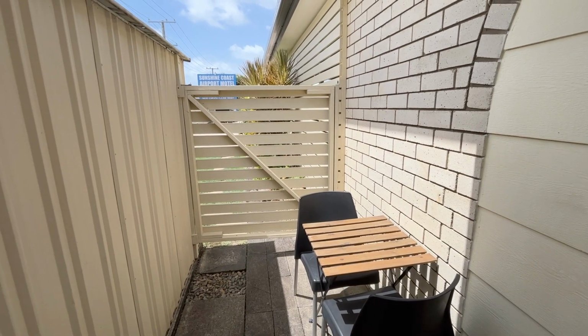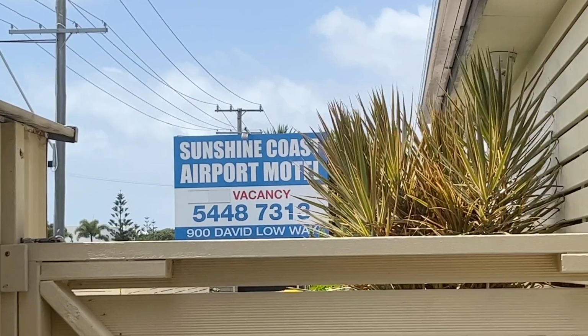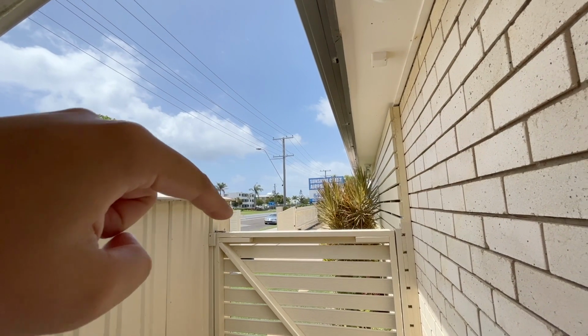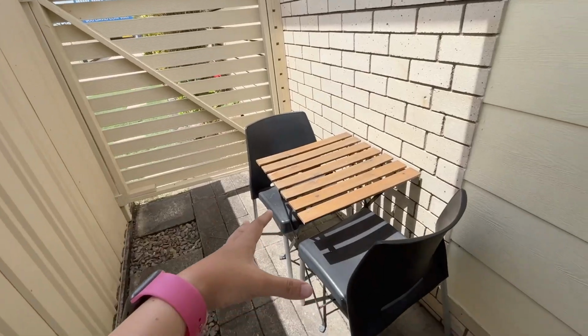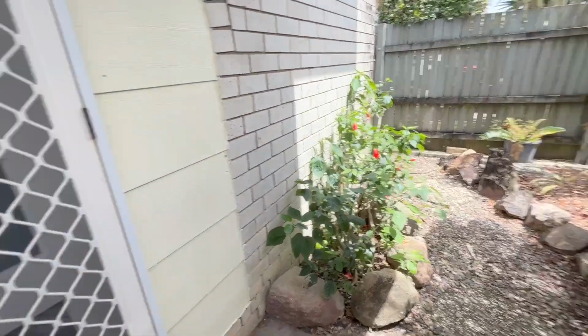Okay, let me show you what the outside looks like. So as you can see here, Sunshine Coast Airport Motel is very nice. That is where I come in with my car and I go right in here. That's the gate that I can keep open or closed. And there's a nice table and chairs, and that's the entrance door. Nice backyard.